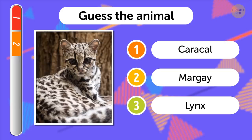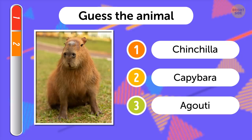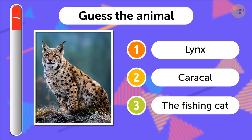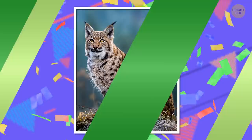That's a margay. No one knows how many of these creatures live on Earth at the moment. How about this one? What is it? That's a capybara. They're the largest rodents in the world. What is this animal, in your opinion? It's a lynx. Their feet are designed in a way that allows them not to sink in the snow, which in turn helps them hunt better and ski better. What about this animal? Any ideas?